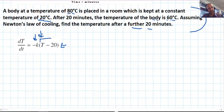So T is the temperature at any given time. So T, big T of little t. Okay, so temperature depends on the time. Temperature is a function of time. The gap between the temperature at any time and the surrounding temperature. So if that room was 15, that 20 would be a 15.